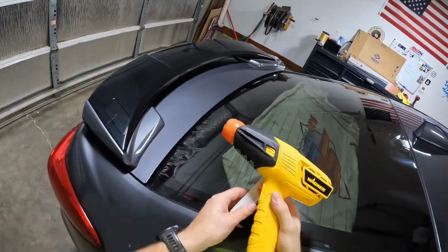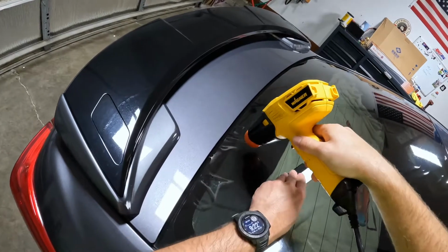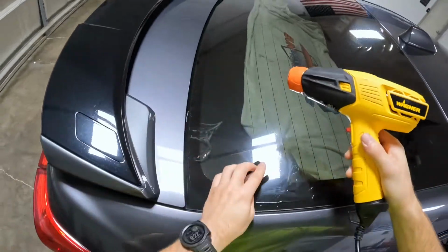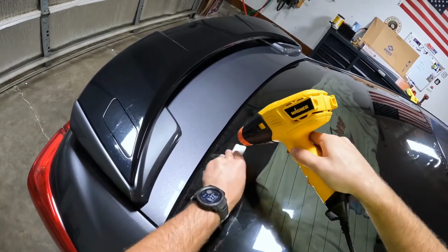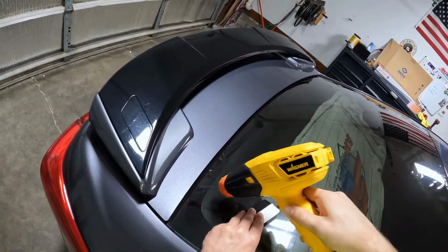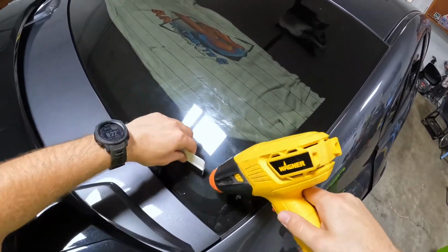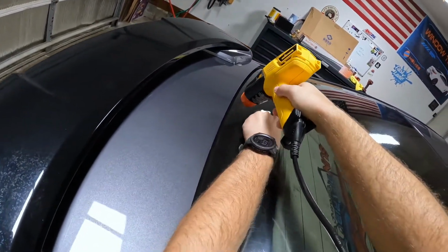That's a little bit bigger than I want it to be, so I'm going to split it in half. See how much more heat that took? All because it was wet. It didn't shrink as fast. That's okay.